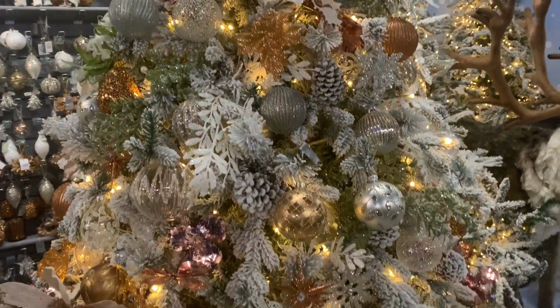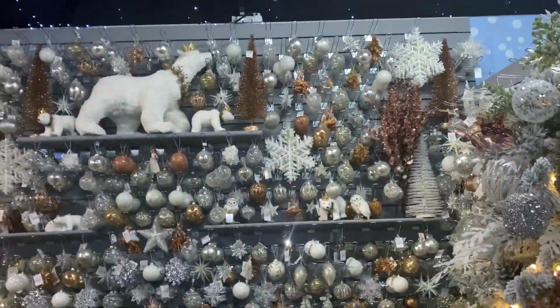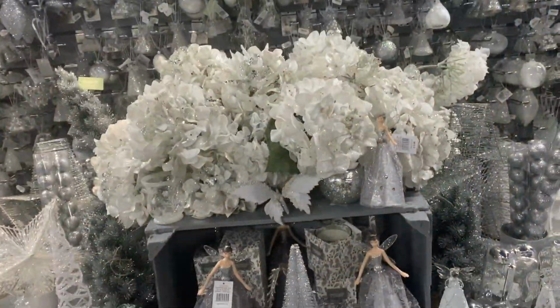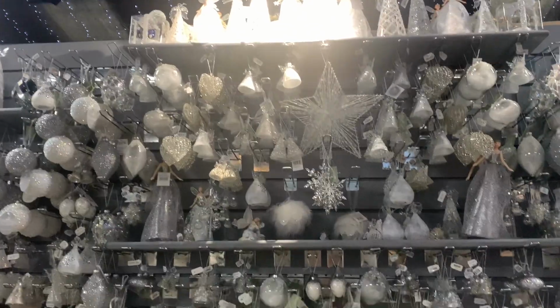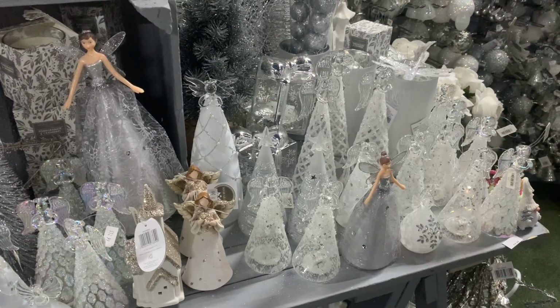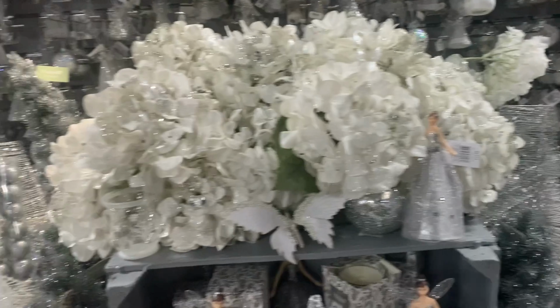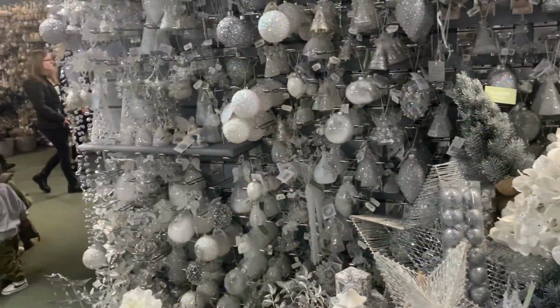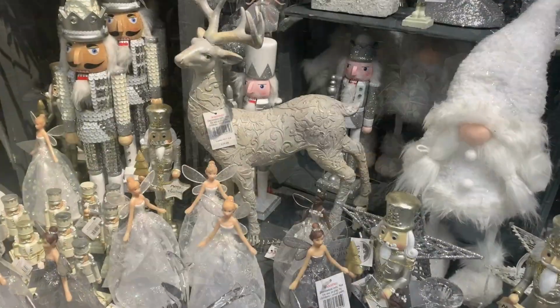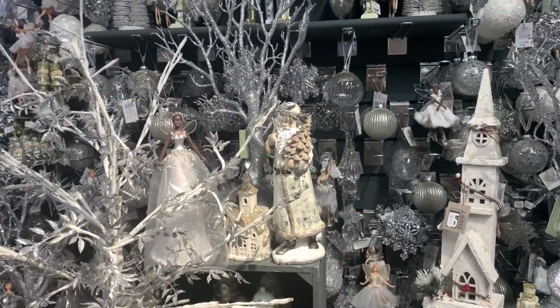I love the colours on this tree. Yeah, I really love the colours on that tree. Oh, look at those polar bears at the top. I don't know what colours I can do on my tree. I might just use the same bulbs and flowers and things I had last year. I can't even remember what colours I had. I know it was white and I had some velvety, dusky pink flowers.